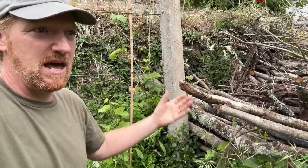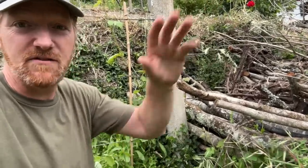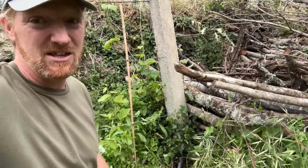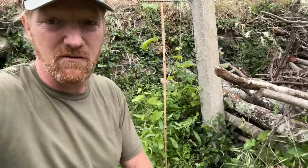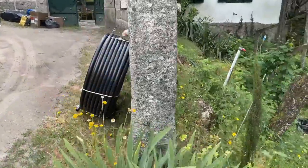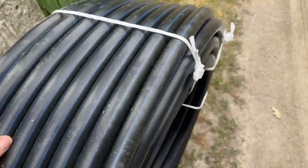So why would we do that? Well, we just don't have to turn on the electricity then. It's all just gravity fed water going straight down there. Also, this water is water that is just basically not being used anywhere on the farm and is just disappearing. So let's use it. Let's make the best of it. It should be a fairly simple task. I've got 100 meters worth of pipe. I've got a couple of connectors. Let's get on with it.